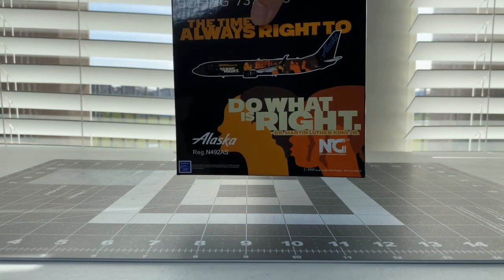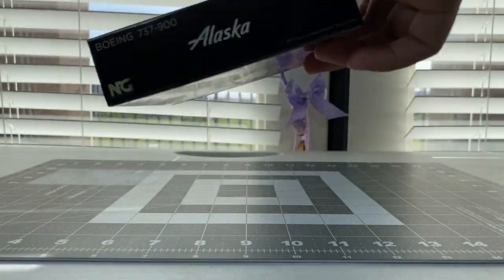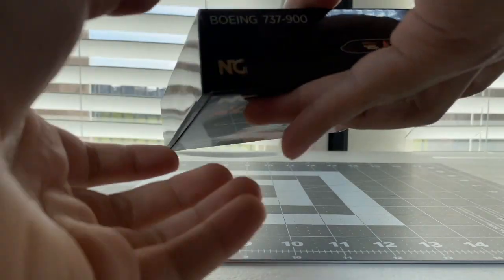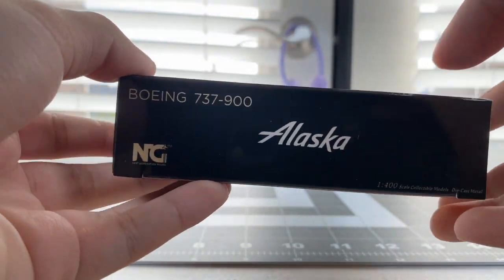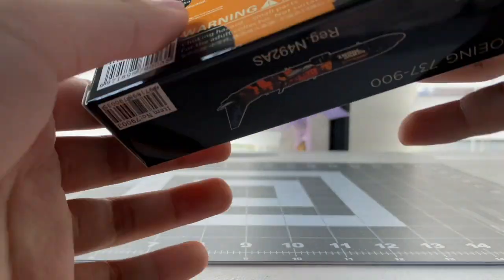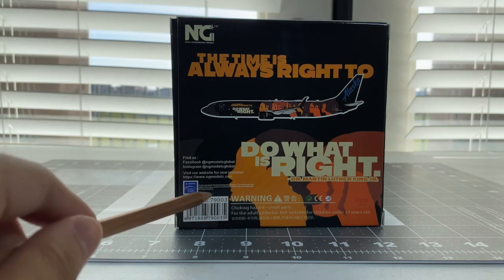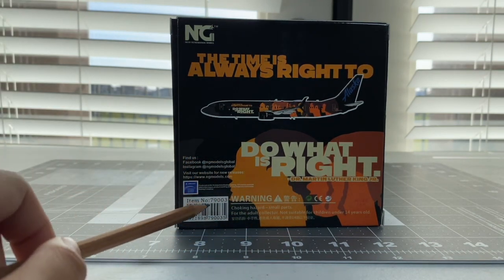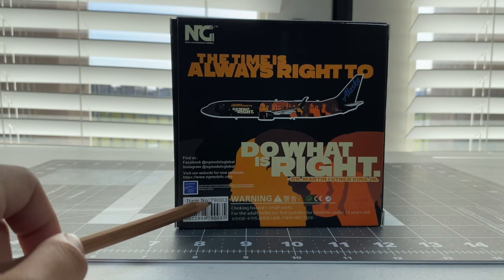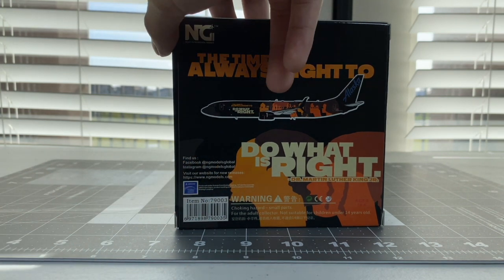So panning over to the side, you got a 1/400 scale collectible model and your Boeing licensed product right here. There's your Alaska tiles right there. And your logo right there, your aircraft. Sides are pretty much the same. And here's your back with all your copyright, all that. Your social medias, warning hazards. And here's the item number. This is the item number 79003.